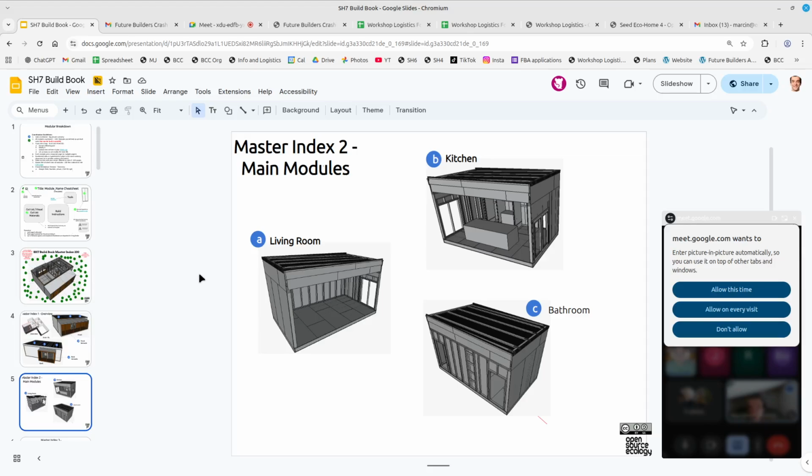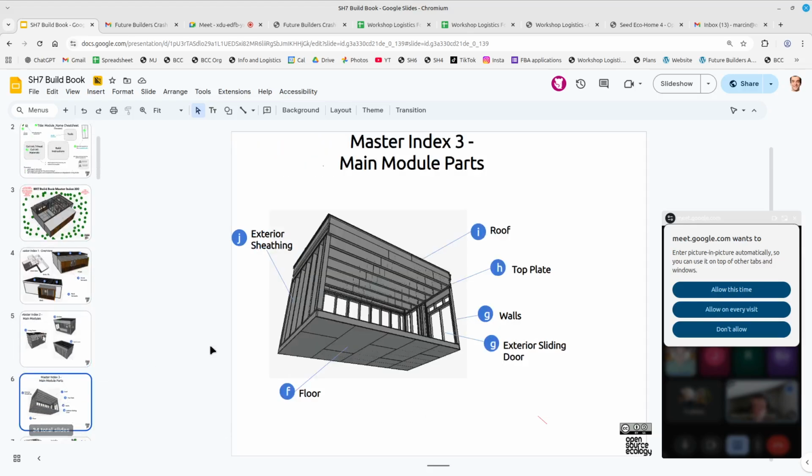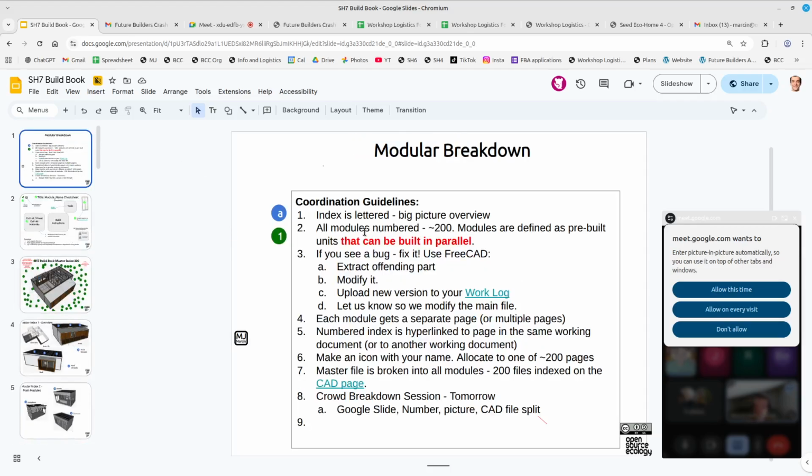Things like, there's the living room, kitchen, and bathroom, 3 modules that we work on at the same time, 12 by 20 each, the 3 sections of the house that make the 720 square foot house. Each one of them you can start breaking down into more parts. This is still conceptual. And then we get into the actual cheat sheets and technical.